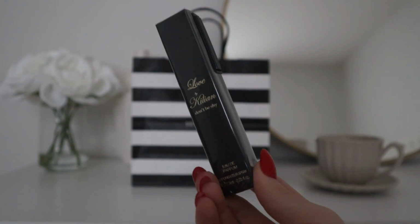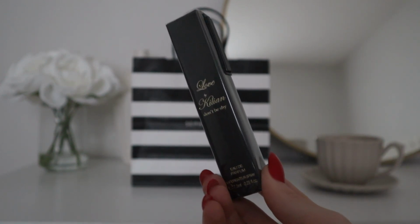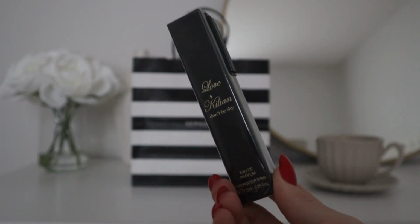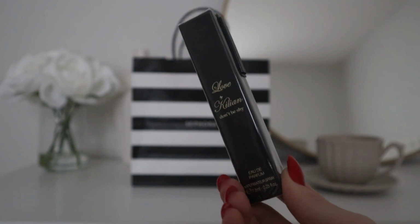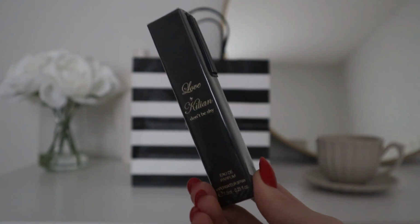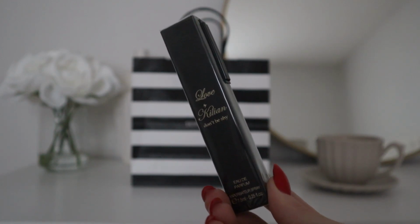So I have been intrigued to revisit Kilian's Love Don't Be Shy. So that's what this is. This is just the original. A few years ago, I first tried Love Don't Be Shy. It was a blind purchase. It was okay, but I eventually found it was too sweet for me.